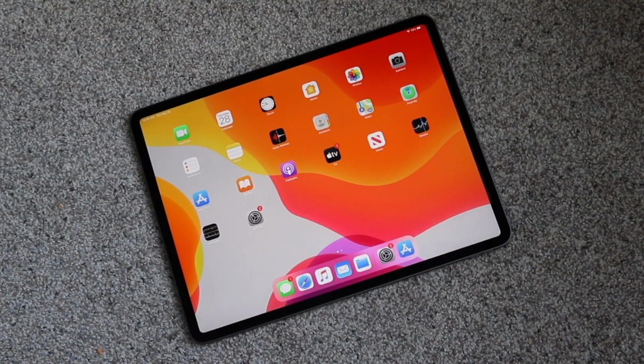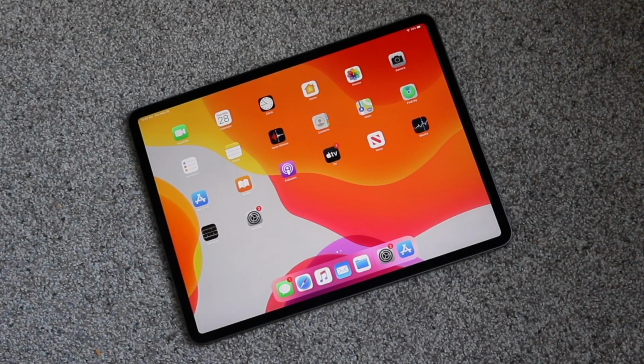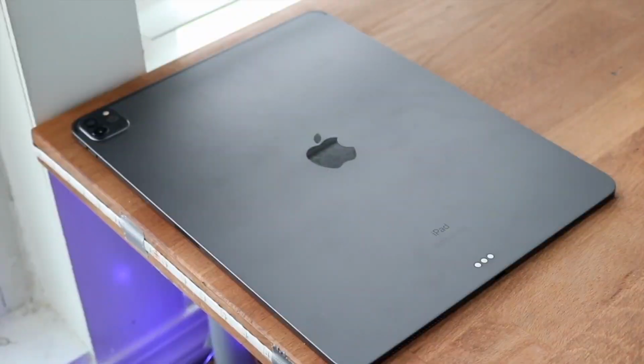Now, starting off with the outside of the iPad Pro, this iPad came out in two different sizes, the 11-inch model and the 12.9-inch model. In this case, I did own the 11-inch model and I still own an 11-inch iPad Pro. In this case, it's the 2018 model, but the 2020 model is still very similar on the front.